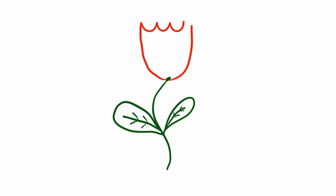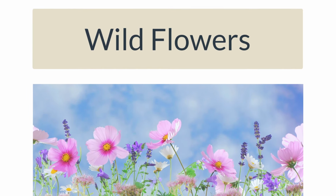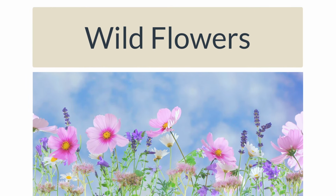Red. That's a nice pretty red flower. A tulip. I'm not talking. It's so pretty. Look at how green it is. That's how it is.